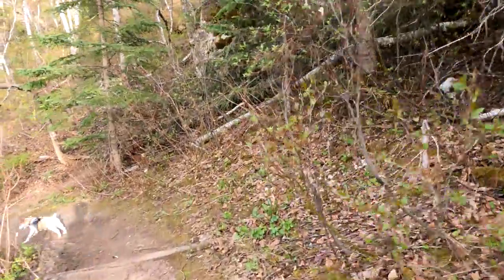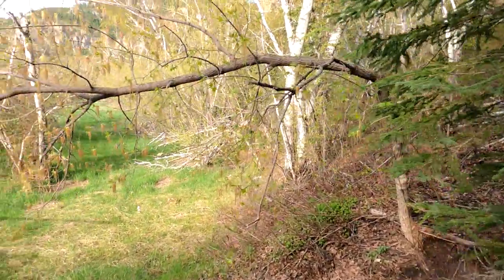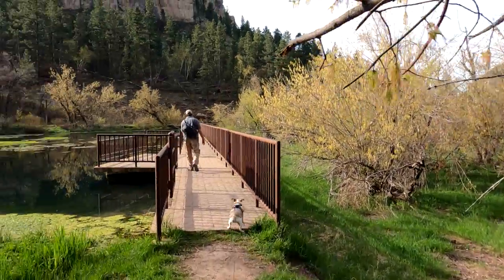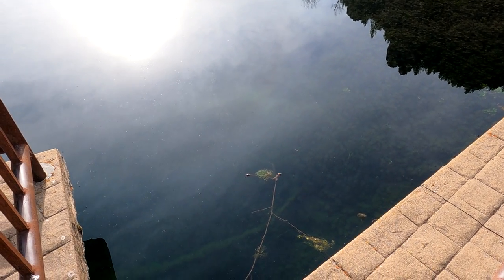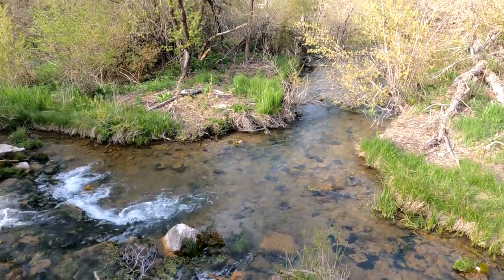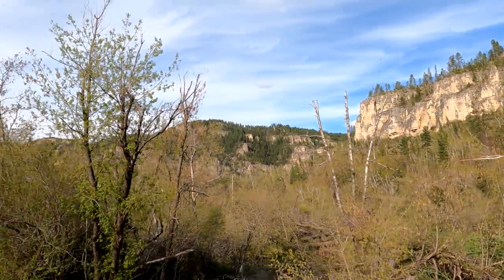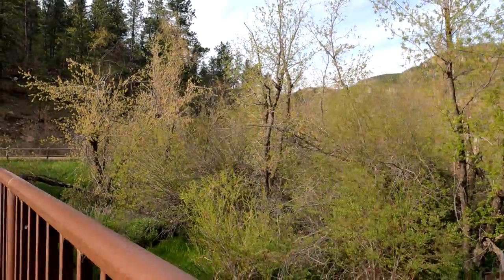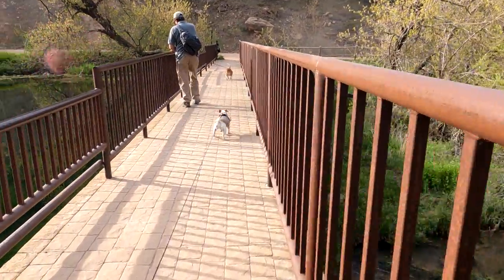So we're at the end of this trail, and Fred wants to go down this little side piece to see if he can see any fish out here. A little fish right there. There's a little fish. Oh yeah. You catching anything? Not yet. Just a sunburn. Yeah.